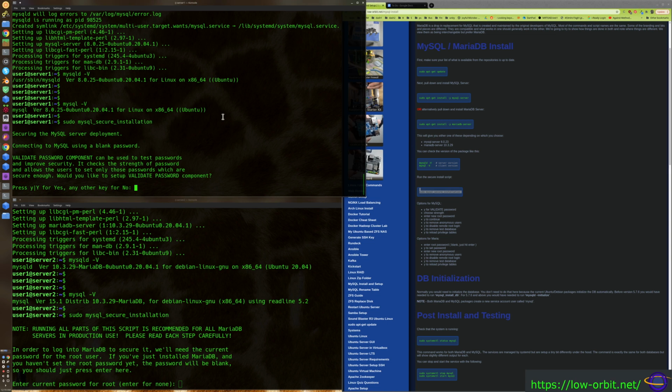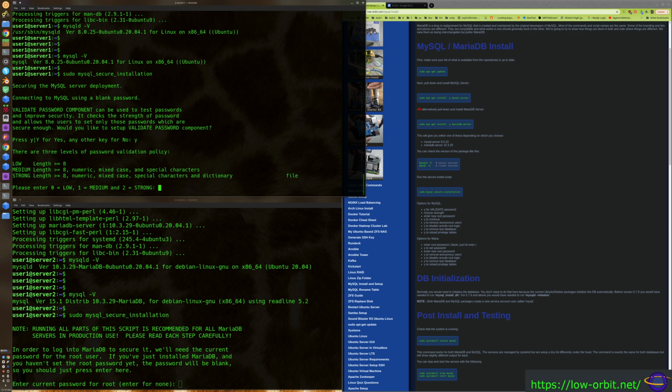So let's look at the top one first. We're going to say yes to validate. This makes it a little bit tougher for testing because you can't give it a quick, easy, short password just for test purposes, but it's great in production. So the validate password component, if you say yes to this, is basically going to force you to use a good password. So we're going to say yes just to show you what it's like using strong passwords.